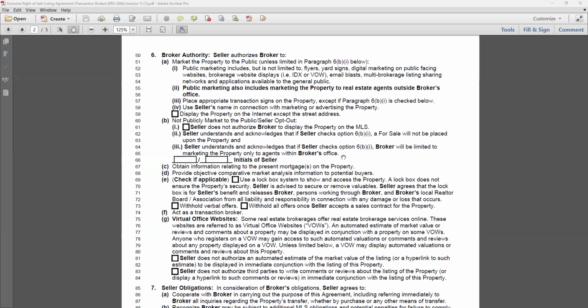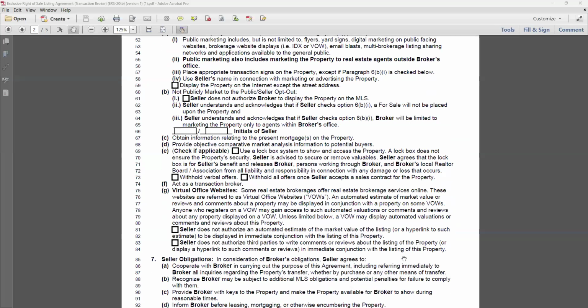Now, imagine if it's a small brokerage and they only have 10 or 15 agents, that's little to no exposure at all. And we're getting the initials of the seller. The seller has to, in other words, we're making it overly clear. You understand the consequences, the negative impact that this could have on selling the property. And we want them to go ahead and sign to that effect. Okay. Check here.